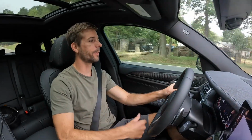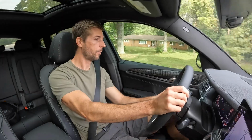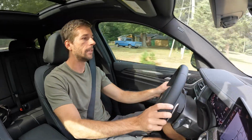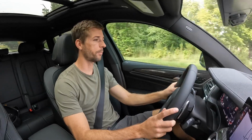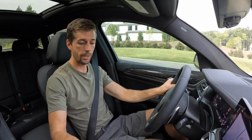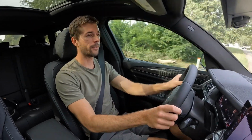I do have the adaptive suspension in my X5, which is not in the X4 here, but for the suspension that it does have, I think it rides very nice. If you're looking for a luxury vehicle, something that is going to be really nice to drive from point A to point B, BMW definitely makes some great driving vehicles, and you have all of the creature comforts and amenities that you could want in this vehicle.